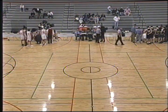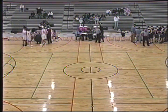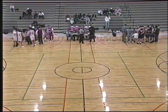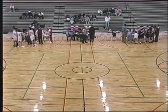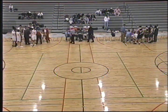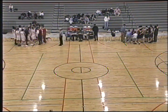So if Milton can bring this one home, that would even them up at 2-2 for the season, get them back up to .500. They've got a tough game coming up next Tuesday against Brookline. Brookline's expected to be a strong team. Is it home or away? It's an away game.